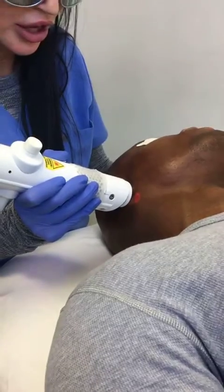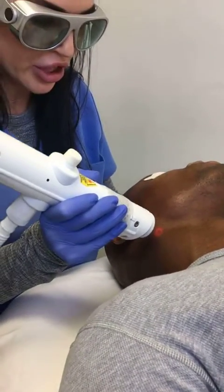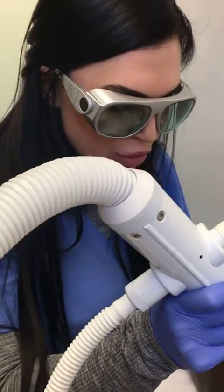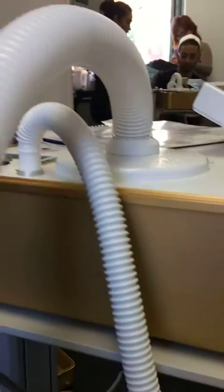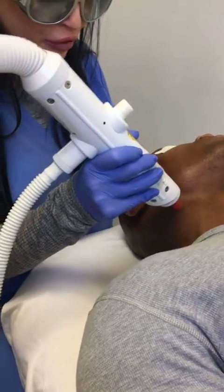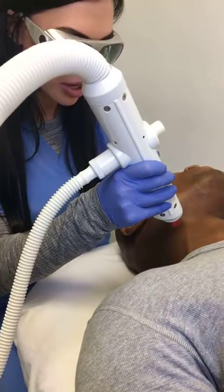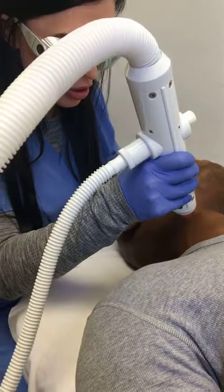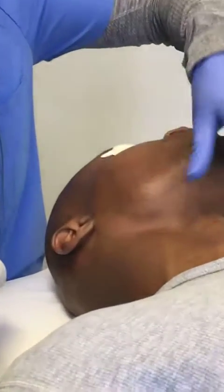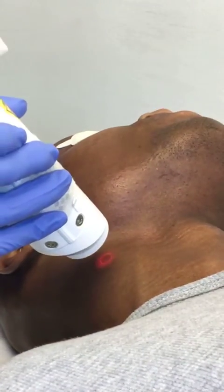Also different than regular hair removal is we can treat the hair faster. So most of the time when we're doing laser hair removal, depending on where it is on our body, we do it in different durations. We can actually treat him every 4 weeks with this. How do you feel? You get more heat where you have more hair.